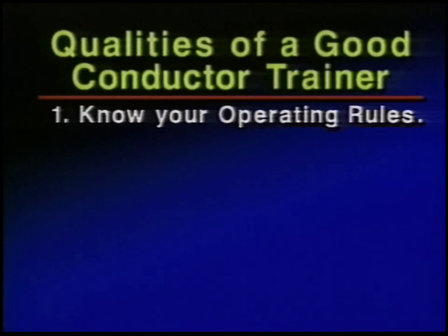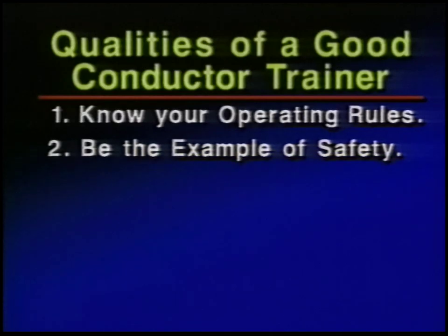Going hand in hand with the operating rules is the kind of example you set in safety. As you know, safety is number one at CSX Transportation. And as a conductor trainer, you have the weighty responsibility of being the first impression the trainees receive in the field. This is no time for shortcuts that will endanger the lives of you or your trainee. Go by the book and be a safety example.